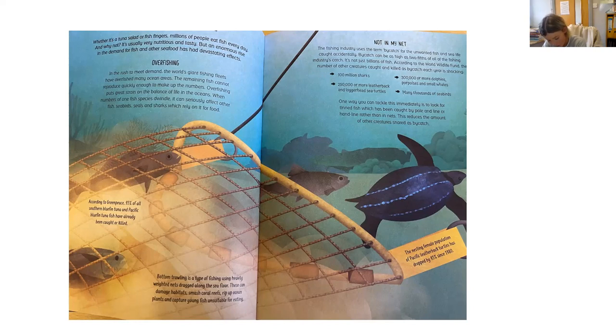These can damage habitats, smash coral reefs, rip up ocean plants, and capture young fish unsuitable for eating, and then they do die. Not in my net. The fishing industry uses the term bycatch for the unwanted fish and sea life caught accidentally. Bycatch can be as high as 2/5 of all of the fishing industry's catch.